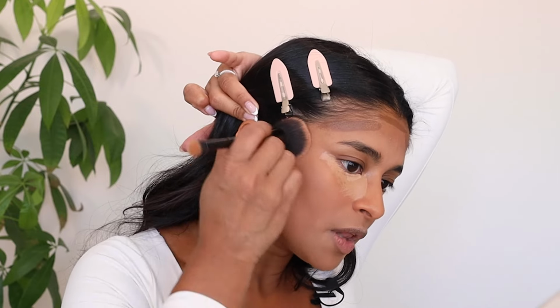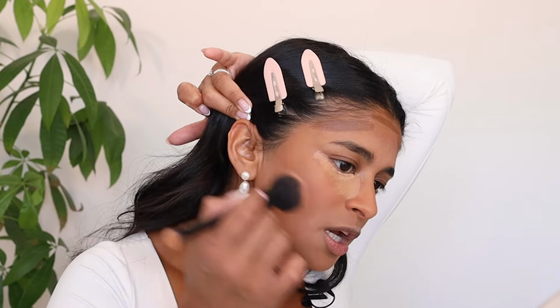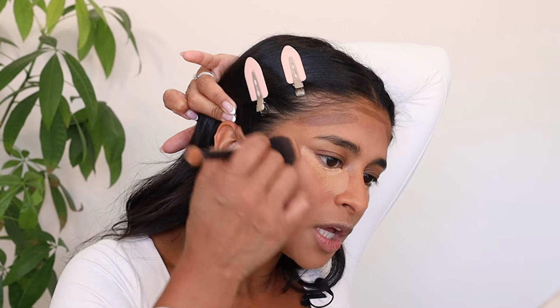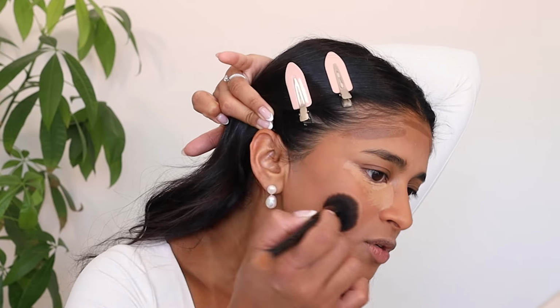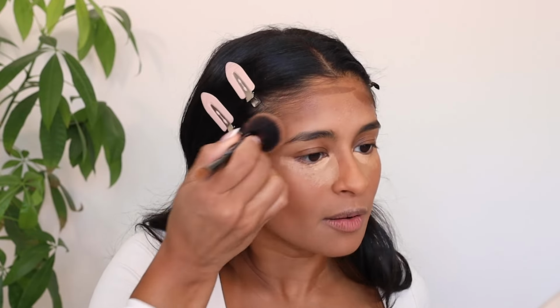I feel like contour, if you go kind of crazy with it, can look good on camera, but you also want to look good in real life, and I feel like nose contour can look a little bit crazy if you do too much. Did you see how beautifully that blended out? It's just so easy. And bronzer is one of those things that you do not want to let sit. And the remaining bronzer that I have on my brush, I'll just kind of go on my jawline.